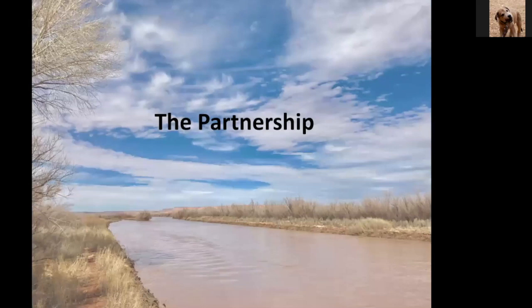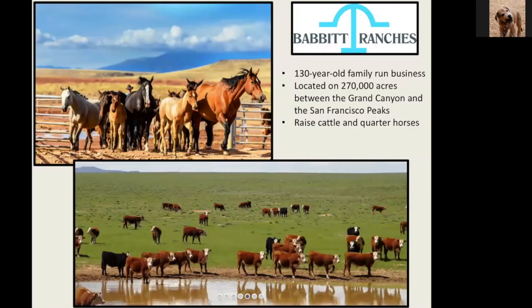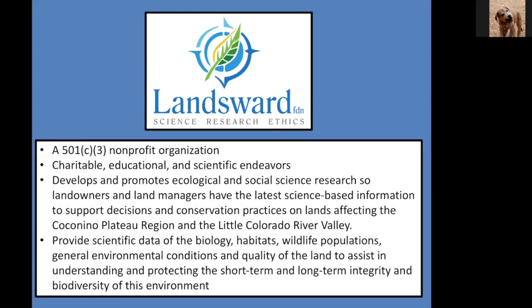So let's talk about our partners for this project. The project takes place on the 130-year-old Babbitt Ranches. The ranch owns 270,000 acres of land between the San Francisco Peaks and Grand Canyon in northern Arizona. And the ranch is made up of three ranches, the SP, Cataract, and CO Bar ranches. They're known for their cattle production and raising quarter horses. People pay a lot of money for both of these animals. However, they don't just raise horses and cows.